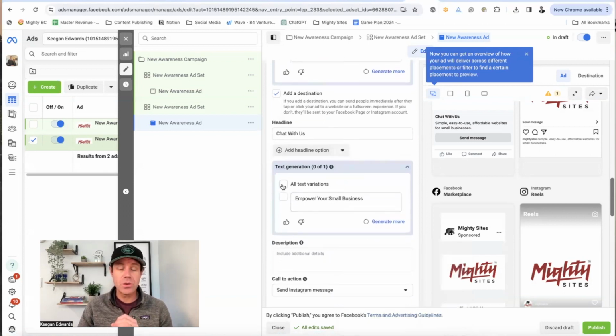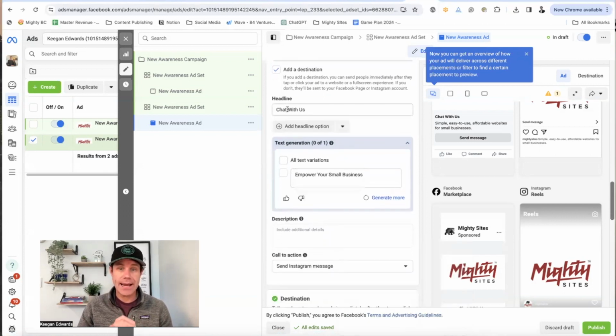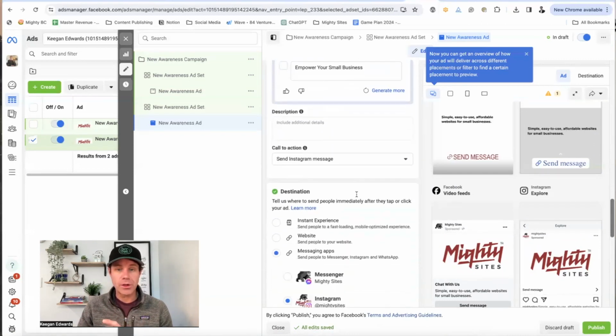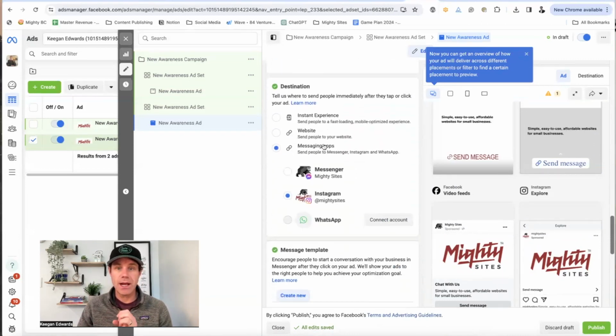Now, you can also add other text variations. You can add headlines and headline options, right? So mine says empower your small business. You would say have an amazing lawn, relax and don't worry about the lawn care this summer, whatever your message is, right? Now, you can also link people to contact you.